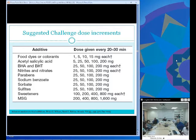And these are some of the doses that are mentioned for each of these additives, and the dose increments have been mentioned. As you can see, for most of these additives, most of the preservatives, I think the dose goes up to 200 milligrams, whereas for food additives and colorants, it's pretty low. But as you can see, like MSG, it goes up to like 1600, and there have been challenges done up to like a cumulative dose of like 3 grams or something like that.